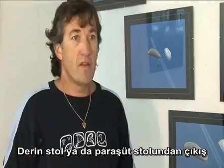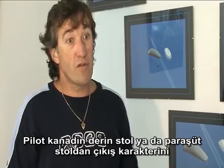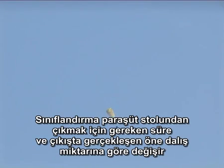Exiting deep stall or parachutal stall. The pilot verifies the characteristic of a wing to exit deep stall or parachutal stall and verifies whether there is any undesirable behaviour. The classification depends on the time required and the dive forward on exiting the parachutal stall.